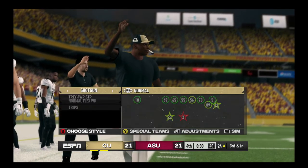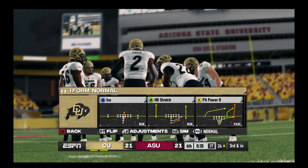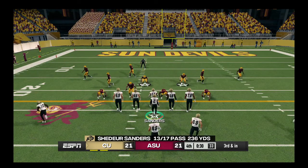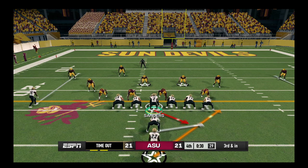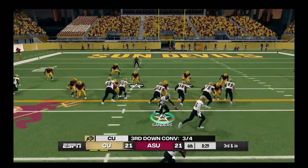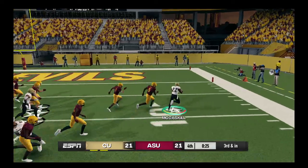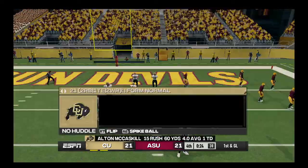Colorado is going to take their first timeout of the half. You can tell he's got a lot of faith in his wide receivers. Even when he's a little bit off target, they can pull it in and make something happen. And once again, they'll come to the line, try to convert on third down. And he has it on the corner. Inside the 10. Nice play to set up first and goal.